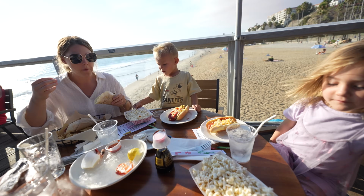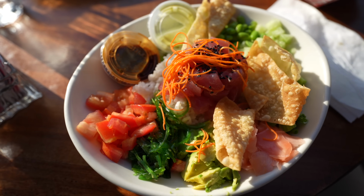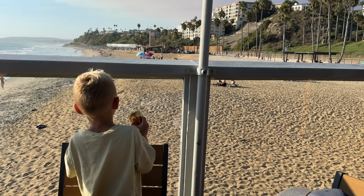I don't know, what do you guys think? One thumb up or two? The food here is pretty great, but the highlight for the kids was definitely watching the train go by every 20 minutes or so.